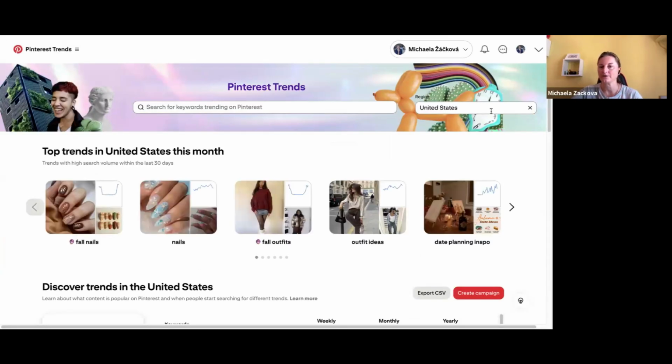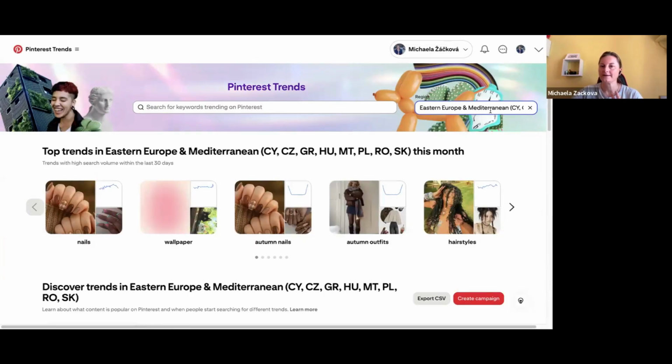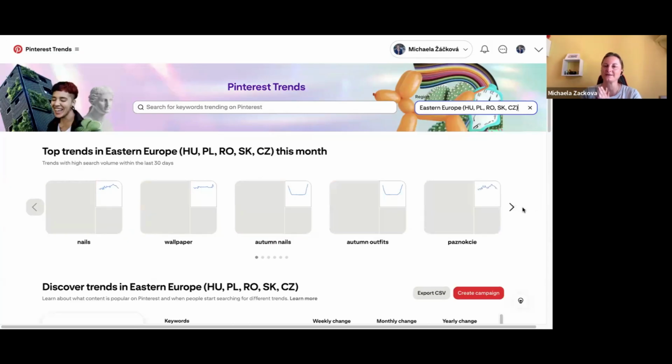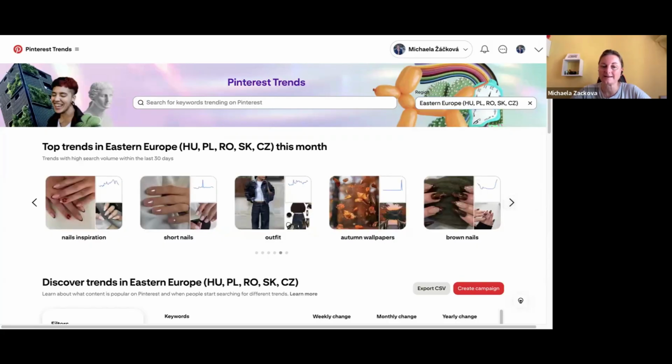Make sure you are always in your country. For example, for me, it would be Eastern Europe here. Sorry, Eastern Europe and Mediterranean, but we have here, here I am, Eastern Europe. Of course, I'm in Czech Republic, or my profile is in Czech Republic, so I can have a look. What are these trends here?